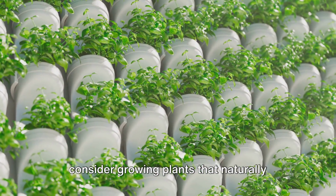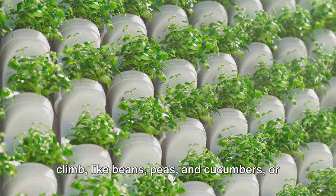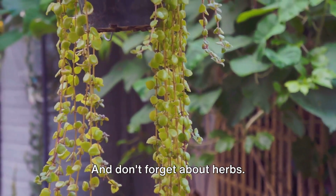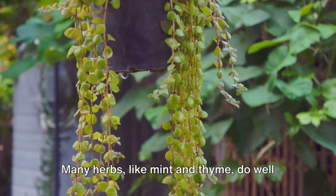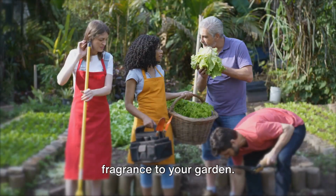In a vertical garden, consider growing plants that naturally climb, like beans, peas, and cucumbers, or trailing plants like trailing petunias and ivy. And don't forget about herbs. Many herbs, like mint and thyme, do well in containers and can add a wonderful fragrance to your garden.